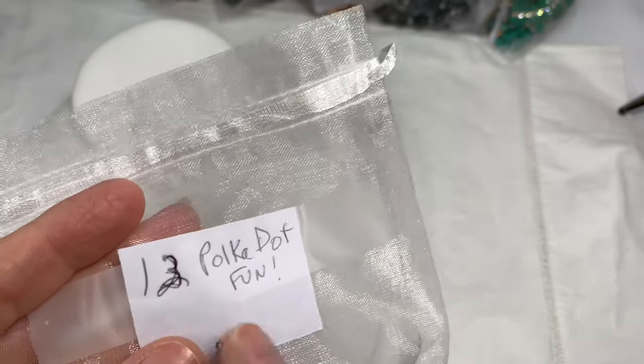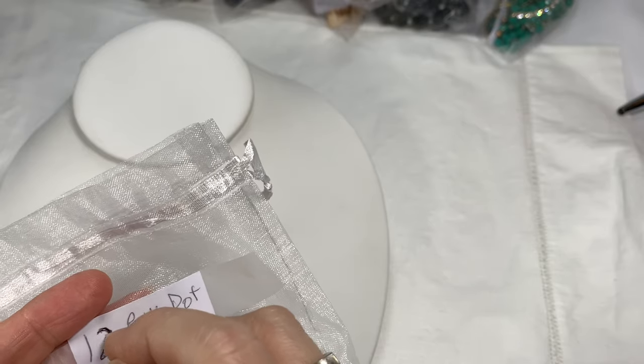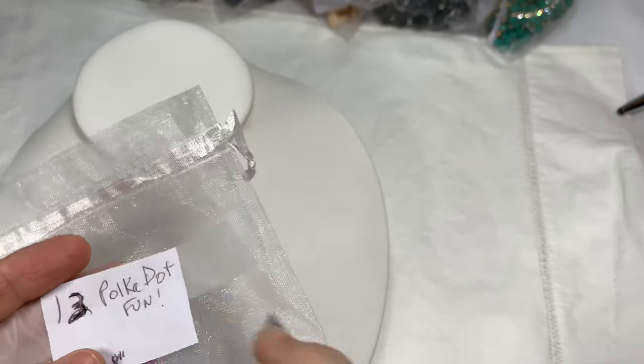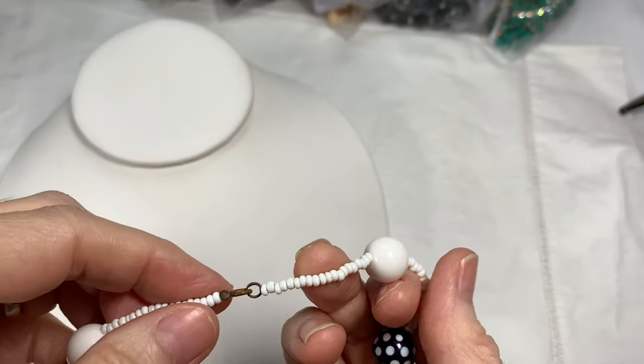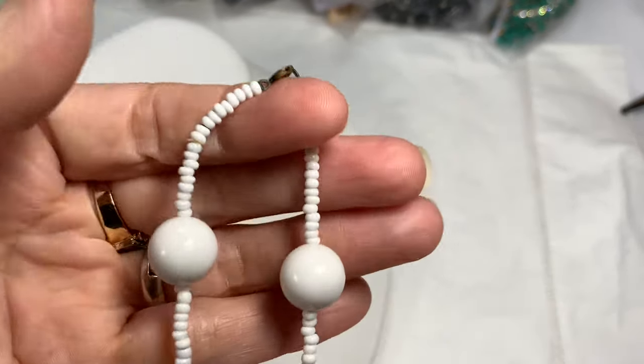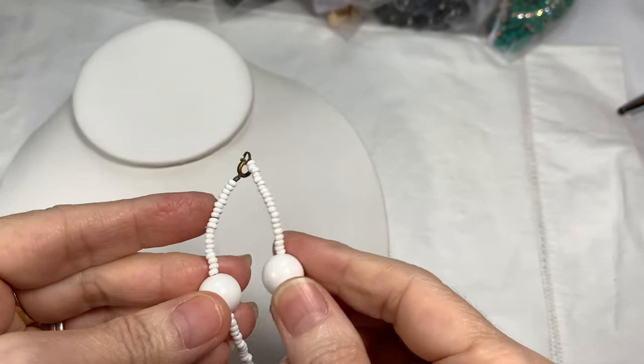Bag number 13. I got a little messed up on my numbers earlier, so I have this sort of change to a 13. I hope it's not going to be confusing. I don't think so. 13 is called Polka Dot Fun. So here we go. We have an older necklace with a brass spring ring that's made of glass seed beads. And are these glass?